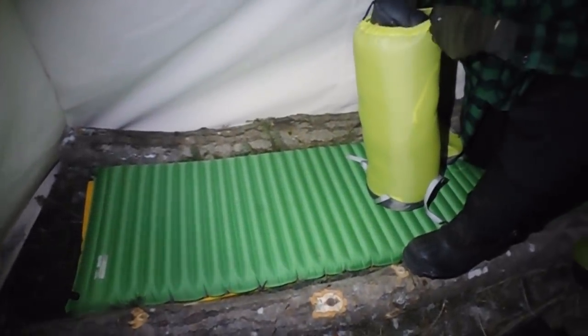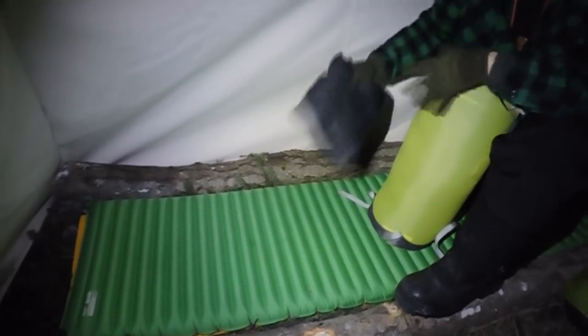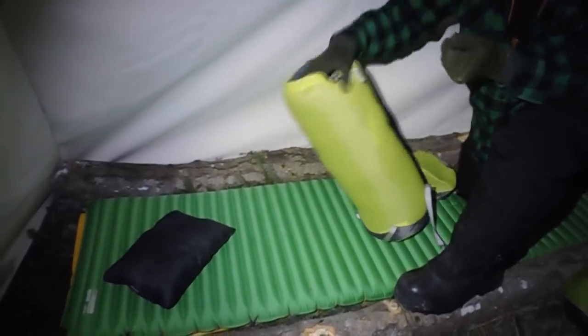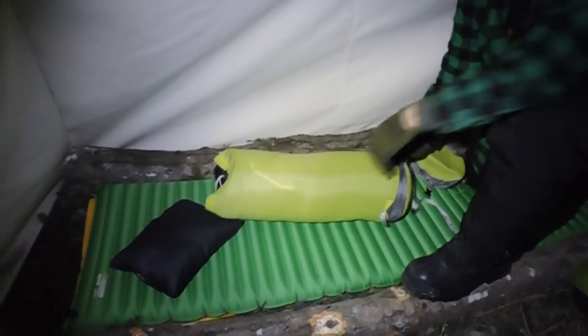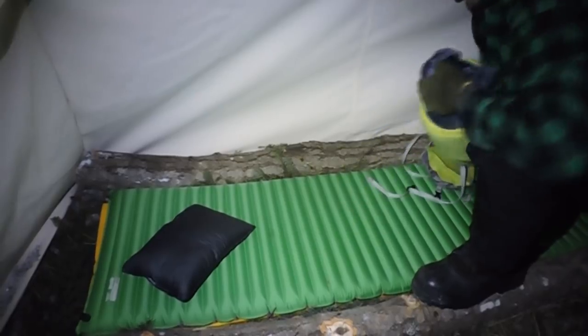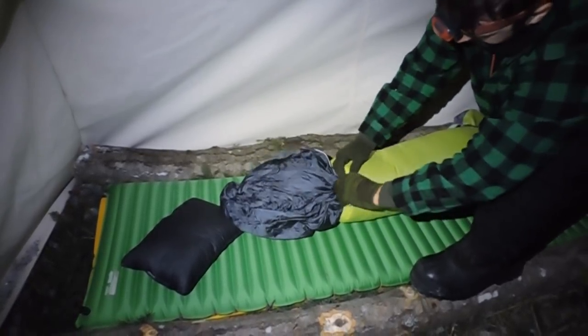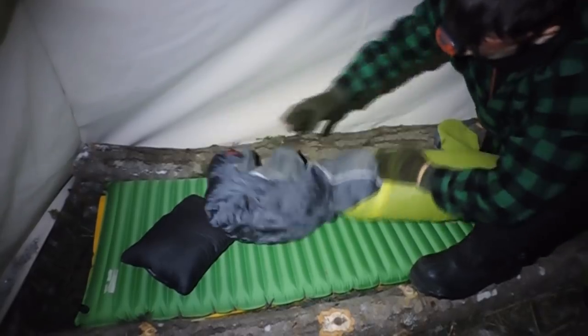Smells like spruce boughs. Okay, just finished putting our mats in. It's gotta be close to 9 o'clock. We always try to take our sleeping bags out of the compression bags in advance, like a few hours before going to bed, so that the down can have the time to fluff up a little bit and absorb some air.